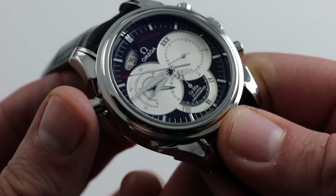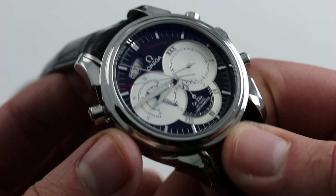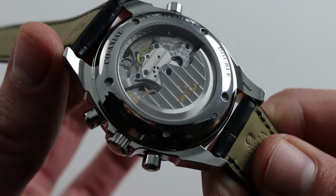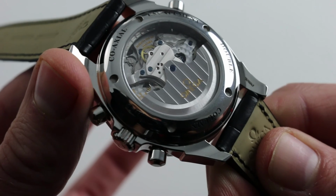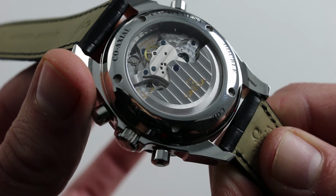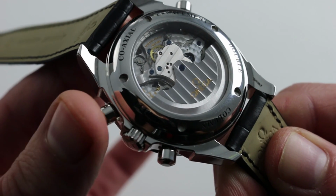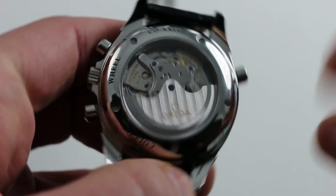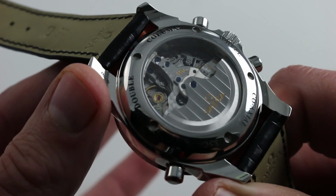Now, of course, there is a split seconds function, courtesy of the Omega caliber 3612. This is an impressive movement that debuted a lot of technologies in a single package. Double column wheel, vertical clutch engagement, so the column wheel for crisp actuation, the vertical clutch for smooth actuation. So the column wheel is what you hear and feel. The vertical clutch makes the motion of the hands on the dial smooth. They don't jump when you start, they don't stagger when you stop, they reset precisely to the index at 12.